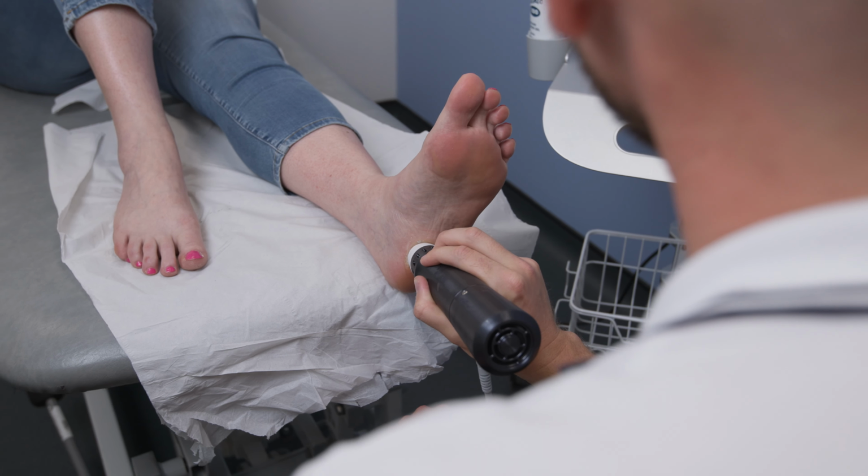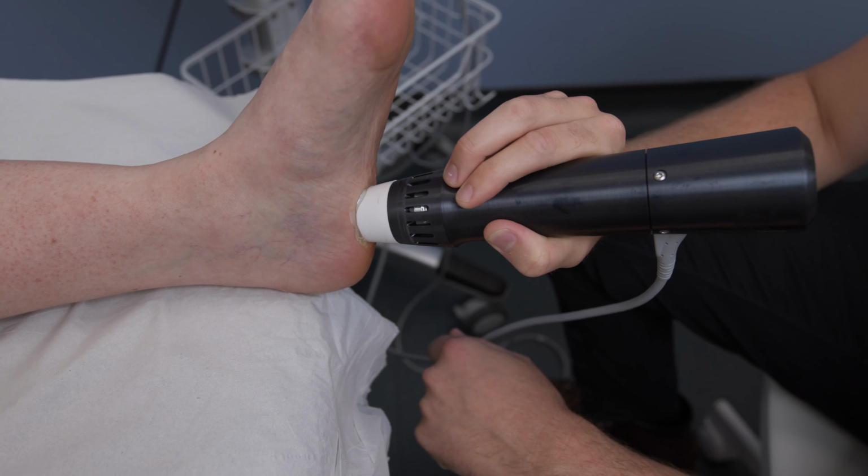Common question we get asked is, is shockwave painful? The answer is that for most people, it's extremely well tolerated and it only lasts 5 minutes or so. After shockwave treatment, it takes time for new blood vessels and new collagen to form. However, the majority of our patients will notice a positive response to treatment within 4 to 6 weeks. We treat patients from 18 all the way up to patients in their 90s.